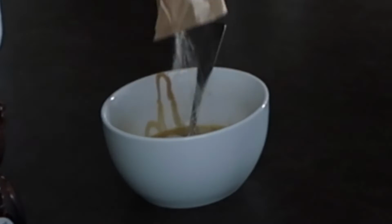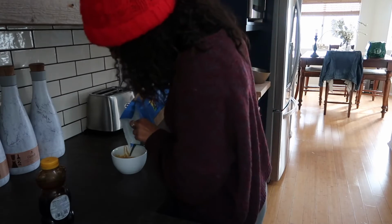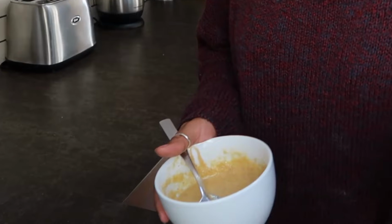Then I decided to go with the cream of wheat. By now your face mask should be looking just like this. Time to add the flour. I forgot to show you guys what it looks like, so this is the end result, but you're about to see it on my face anyway, so.